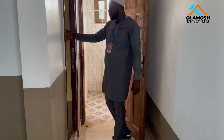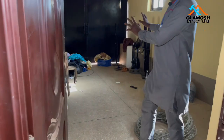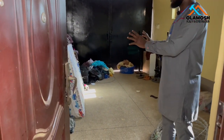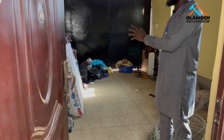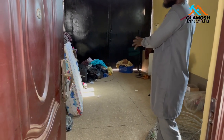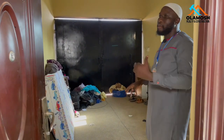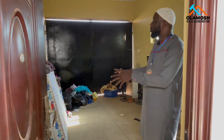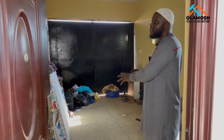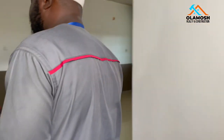Okay, so you can also come in here. This is the garage that I said earlier. You can convert this to a room. You can convert it to a home office, or you can just leave it there as a garage where you can park one of your beautiful cars. With this, you can easily convert it to a four-bedroom, combining it with the visitor's toilet. You can have a full room over here, which I think is very, very cool as well. So from here, let's take a look at the kitchen.